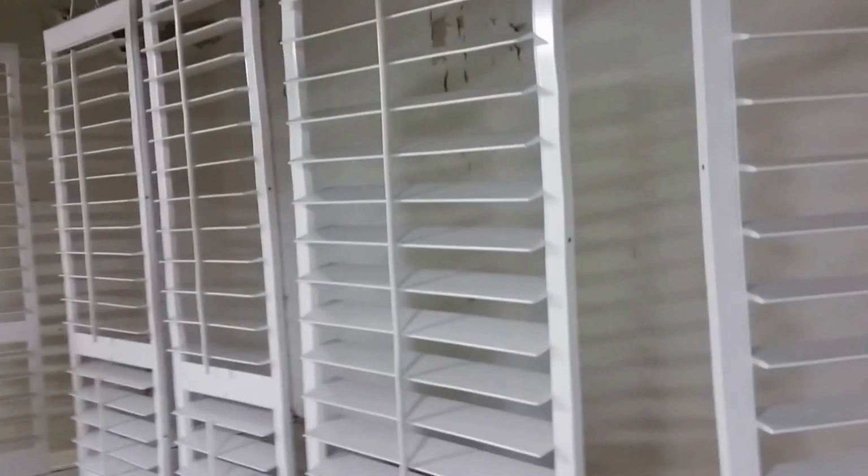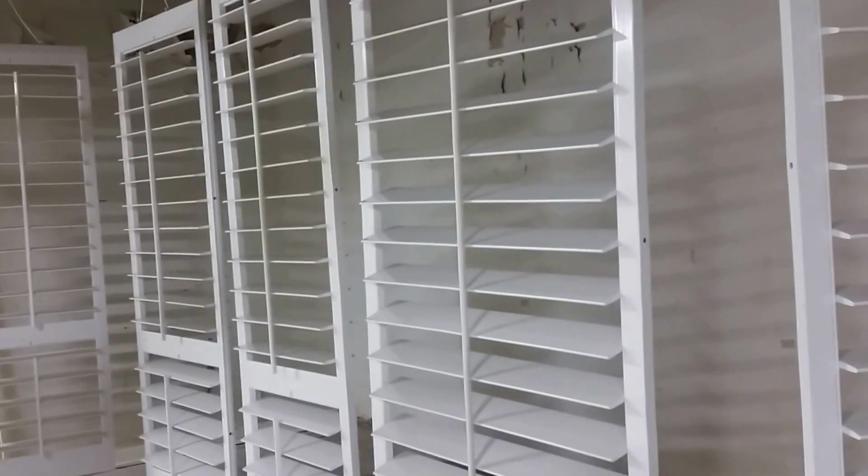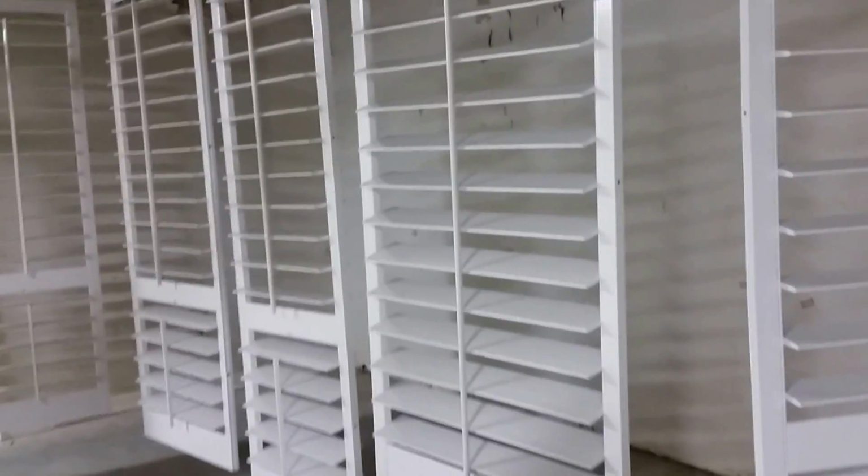How long is it from start to finish drying? Usually a day. Unless it's a real heavy paint, and then probably two days. But we have a heating and cooling unit in here, so we can try to keep it at the same temperature all the time. Depends on the season as well. If it's summer, it's already 100 degrees outside, I'm not going to put them in here at 120. Exactly. But then after it's been painted and it's dried, then we take it down.